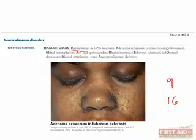usually on the trunk. Tuberous sclerosis is also associated with kidney tumors, which is renal angiomyolipoma, and heart tumors, specifically cardiac rhabdomyomas. The mnemonic HAMARTOMAS may help you to keep all these diverse findings straight.